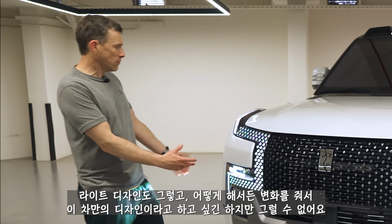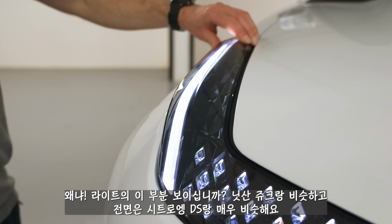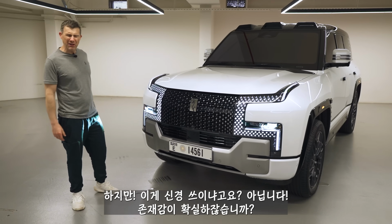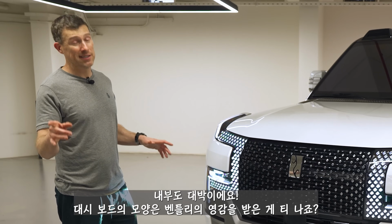I'd like to say it's its own thing with all these kind of crazy lights on it, but it's not. Reason is, these lights, Nissan Juke. The whole front, Citroen DS. Do I care though? No, I don't. It's definitely got presence, and wait till you see the inside.